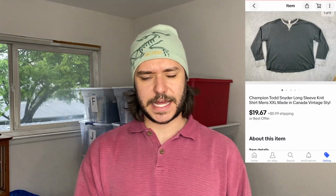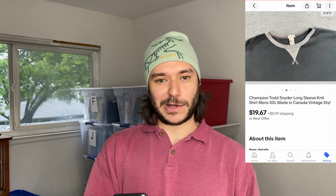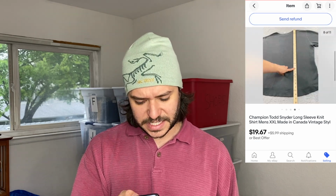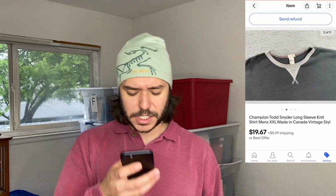I found this in the bins, and it was kind of interesting. It looked kind of like a vintage, old ringer tee. But it said Champion on it, and it had this vintage looking tag, and then above that it said Snyder. So I looked that up, and I guess that's this guy named Todd Snyder who did a collaboration with Champion. And the sold comps on these, the sell-through rate wasn't that great, but it looked like they were selling for like 25 bucks. So I listed it at $25.88, and someone took the 25% or 20% off coupon and bought it for $19.67. And I don't think it's actually vintage. It was made in Canada, but I think this is a modern thing that Champion did. I don't really know. It's also a good size, 2XL. But I guess look for Champion Todd Snyder stuff.